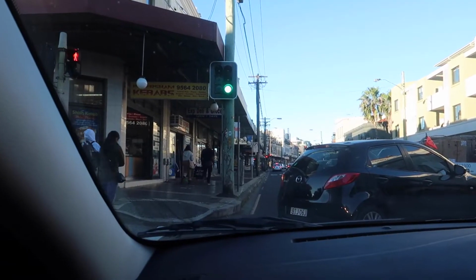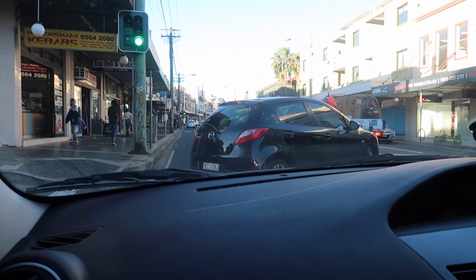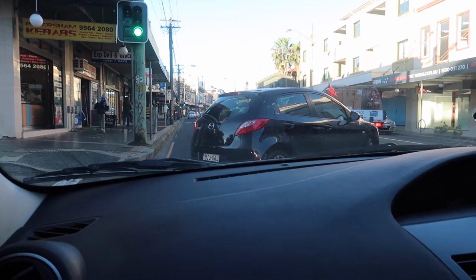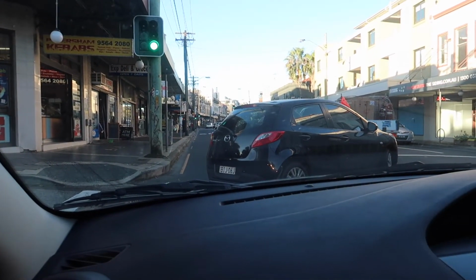It's a green light, but why are we moving? Because of this car right here. Why? You selfish prick. Frustrated. For heaven's sake. Angry. Come on.